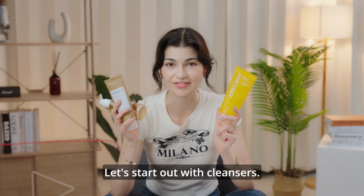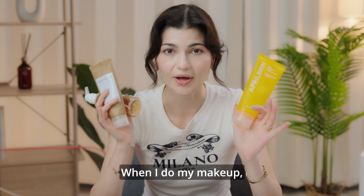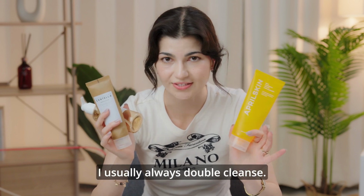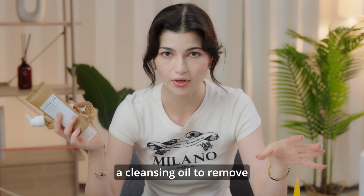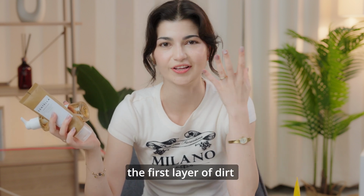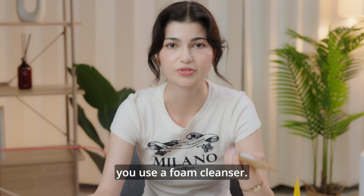Let's start out with cleansers. When I do my makeup, I usually always double cleanse. Double cleansing means that you're using a cleansing oil to remove the first layer of dirt and makeup on your skin, and then as a second step, you use a foam cleanser.